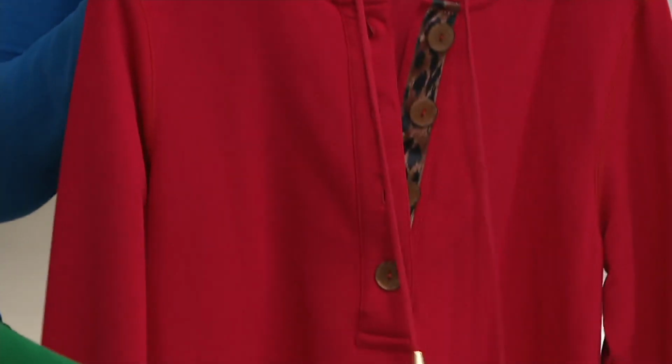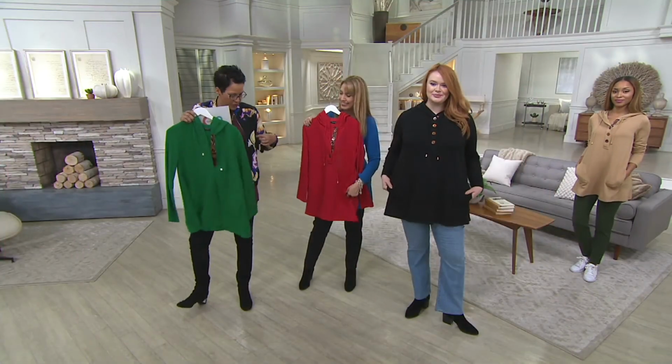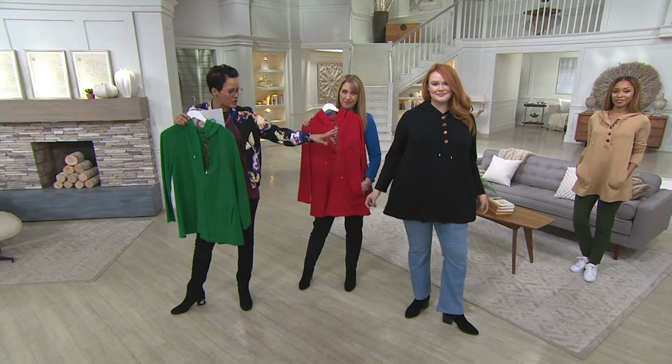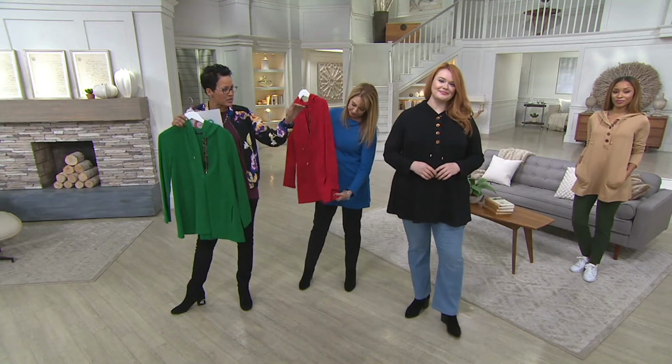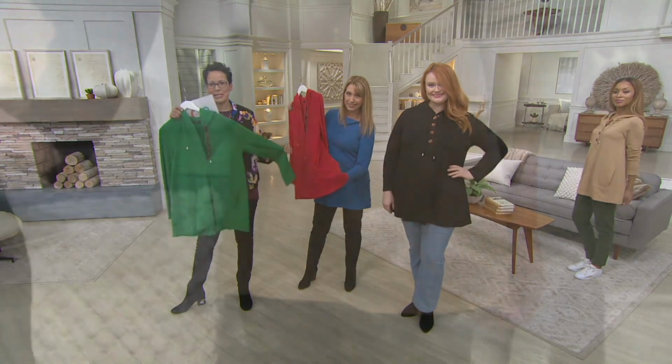That's the purpose of the brush back knit. It makes you cozy. I love it. You've got the pockets on the side. You have the detail of that little pizza slice that gives you a little bit extra room, but it still squares on your shoulders, nips in under the bust, and then there's the release. This is a top find.